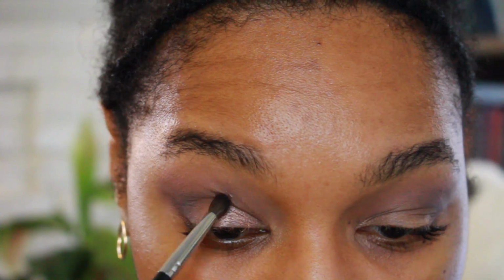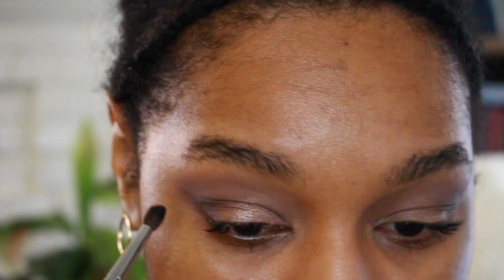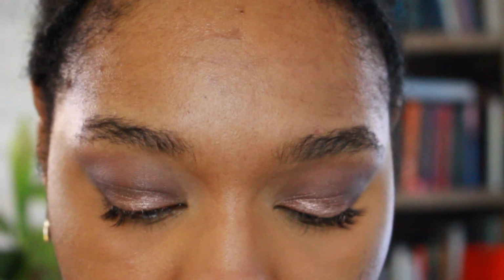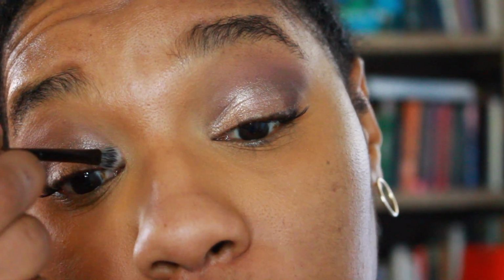I'm going to take the brush that I had one of the darker shades on, and I'm just buffing out part where I put it too high. I want to take the brighter taupe shimmer shade, this one, and put that just in the very inner part of my eye. I'm using this little dinky brush that the palette came with.